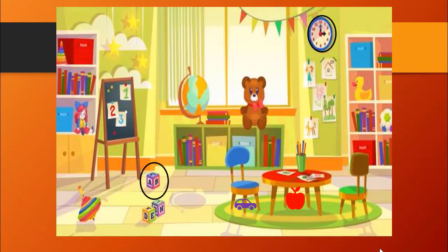Very good. Now, I want a duck. Can you see a duck? Please help me in finding it. Oh look, you have found it. The duck is in the cupboard.